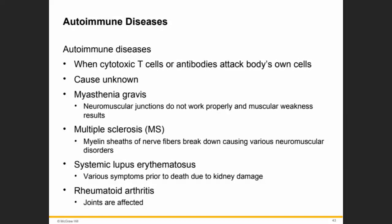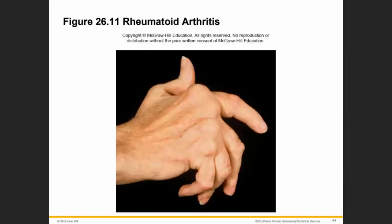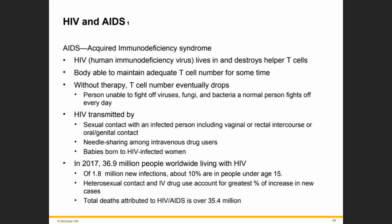Look at this arthritis over here. Sad, isn't it?